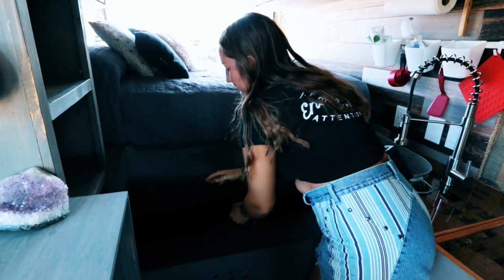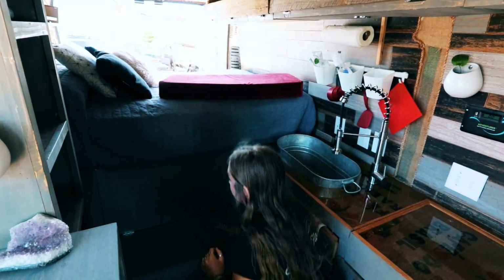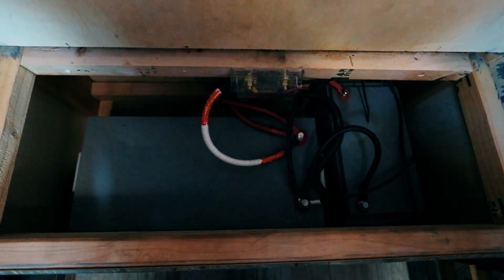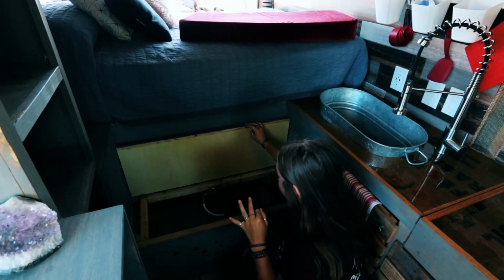So here I have a cushion that is removable, and then this opens up and we have our batteries down here. So there's the fuse and everything, and I think it's 300 amp hours of power. I'm not positive, but I'm pretty sure.